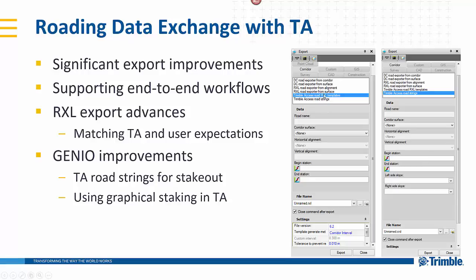One is Trimble Access RXL templates, where we have taken the existing RXL road exporter from Surface, and we have reduced a number of options, completely streamlining the process and making it easier on the user, and making sure that the number of templates that you have in Trimble Business Center exactly matches the number of templates you get in the field when you get to Trimble Access.